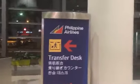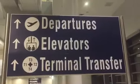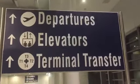But since we are taking PAL this time, we have a transfer desk right here at Terminal 3. So we have to transfer to Terminal 2. So we've got to proceed this way. It's actually convenient because Terminal 3 is closer to Pasay, if you're taking the airport loop bus. If you are departing from Terminal 3, you have to go up. You can use the escalator or the elevator. For terminal transfer, we have to go straight right here on the ground floor of this terminal building at Terminal 3 here at NAIA International Airport.